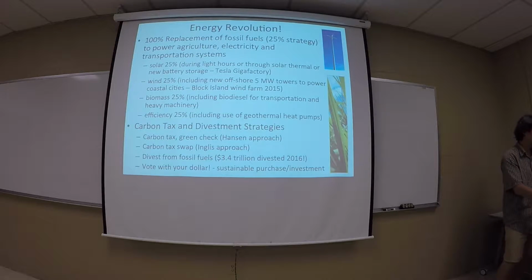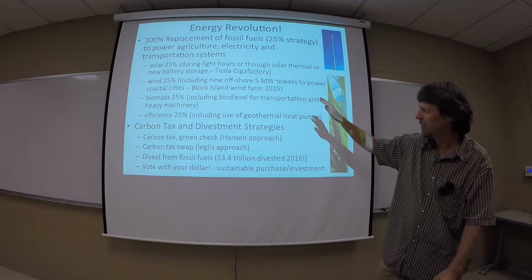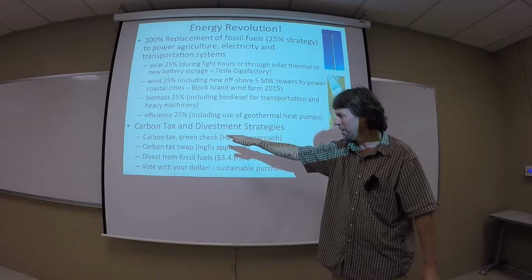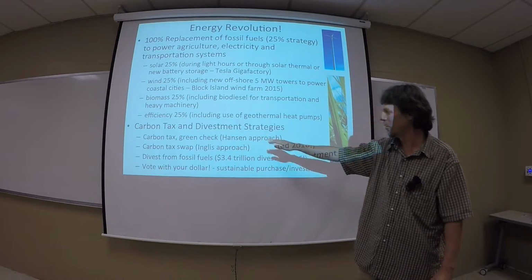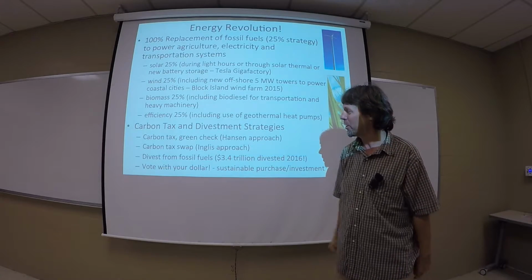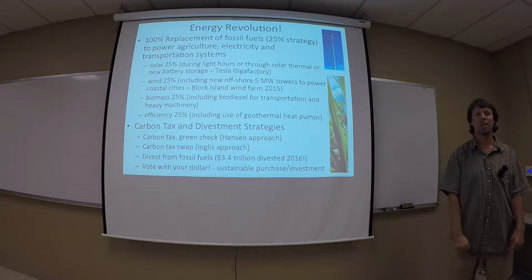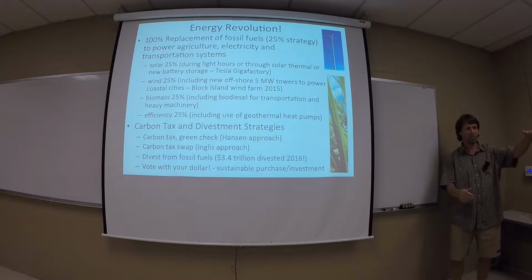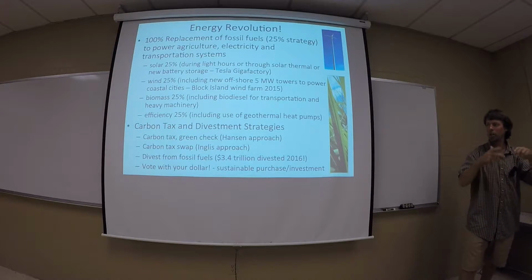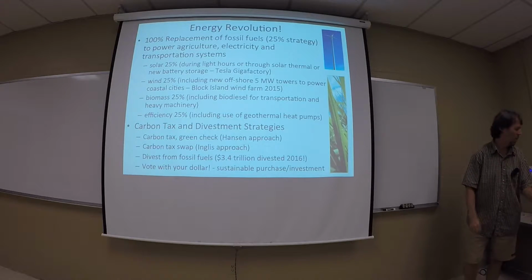Yeah, exactly. Okay, other strategies: carbon tax, divestment. Hansen likes the carbon tax. It's one of the most conservative ways to do this. Bob Inglis, who was one of our House of Representatives, talks about a carbon tax swap. So we would basically increase your carbon tax, and then you'd ultimately swap that with income tax or other taxes.